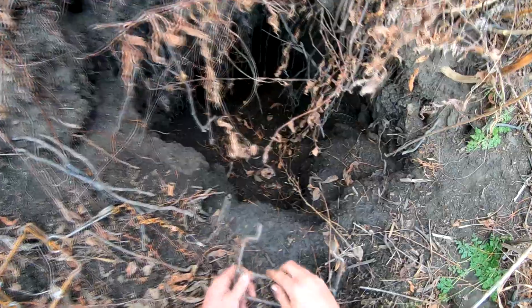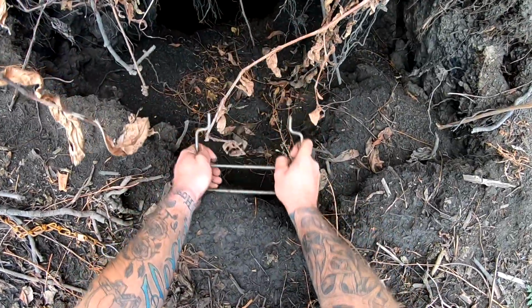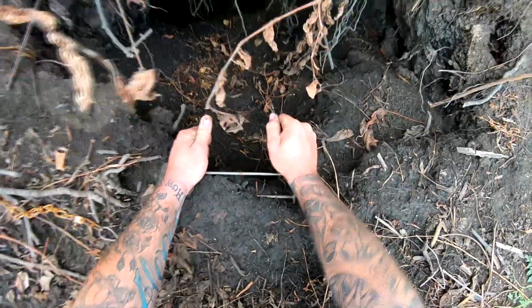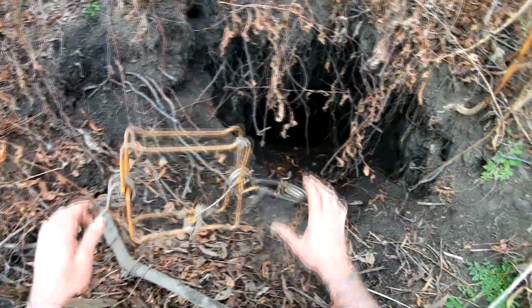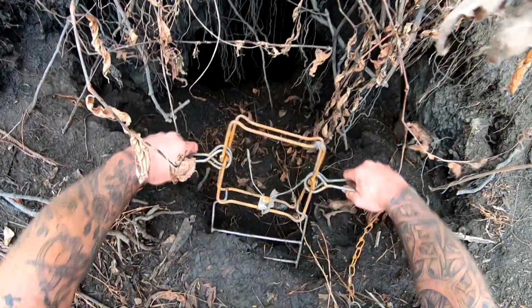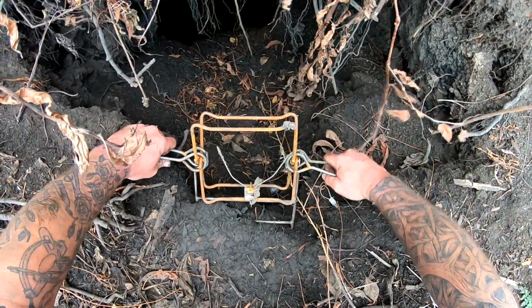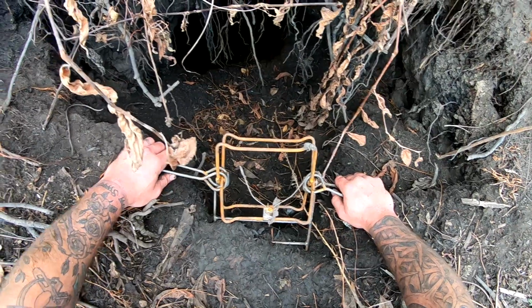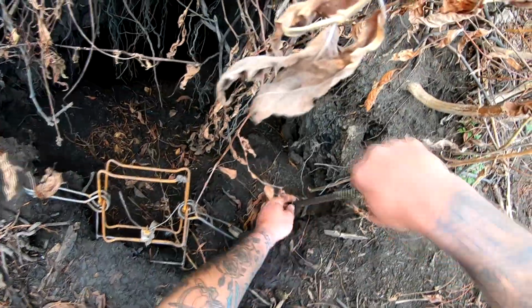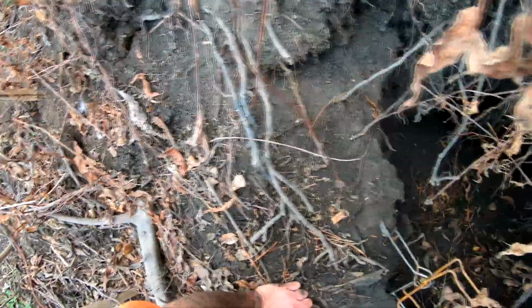Let's clear this up a little bit. Set that there. We can probably get muskrats coming in and out of this, honestly, just by doing this. I don't know, I'm not a professional 220 trapper, but I'm going to guess that the muskrats will still climb out of that and in it. We're gonna find out until I get footholds down in there. It'd be nice if I didn't get that in there.